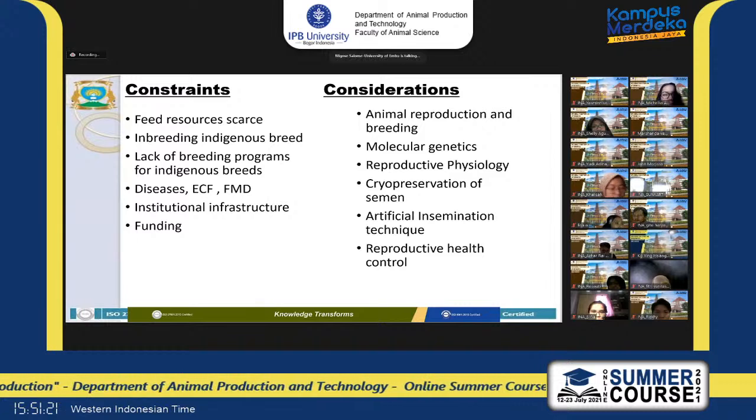So we are usually threatened by lack of feed. Then we have inbreeding of the indigenous breeds within themselves. Remember, there is no control program for breeding. So in the pastoral communities, most of the breeding occurs haphazardly, and in the process we have inbreeding taking place. So again, we lack breeding programs for indigenous breeds.